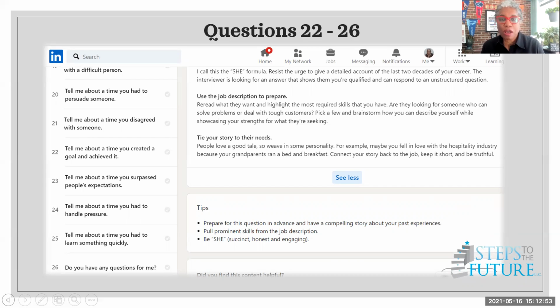If it's a job, you want to pull any prominent skills from the job description, or if you're applying to a college and you're interviewing with an alum or someone from the admissions office, you want to be able to talk about that school. So you need to make sure that you've really done your homework and reading through the website, any marketing materials, looking at their social media. So again, have those prominent skills or prominent facts about that school. This acronym is great. SHE. Be succinct, be honest, and be engaging.